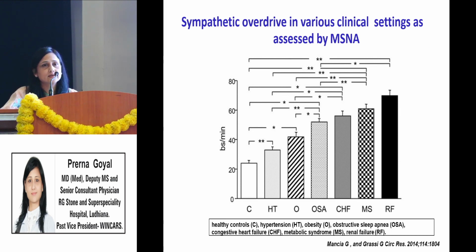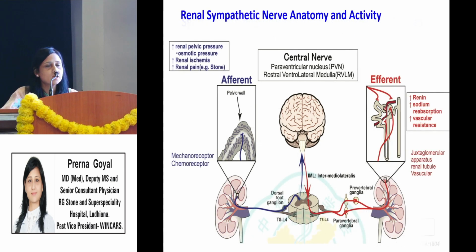It has been found that as the intensity of hypertension increases from mild to moderate to severe, the degree of sympathetic nerve activity also increases. So that's why we are now more focused on how to decrease the sympathetic overactivity to have good blood pressure control. For that, the aim is to suppress the renal sympathetic nervous system.